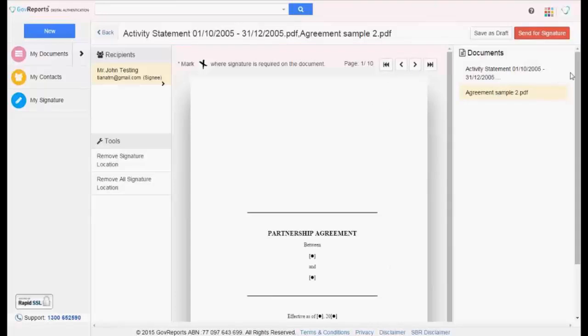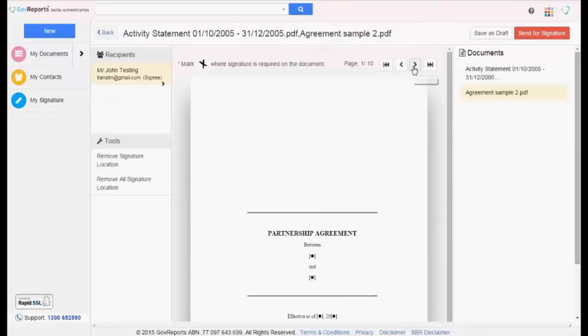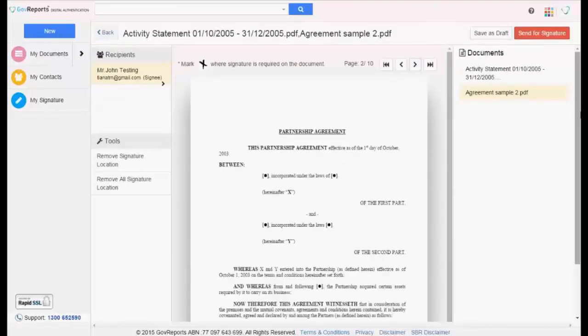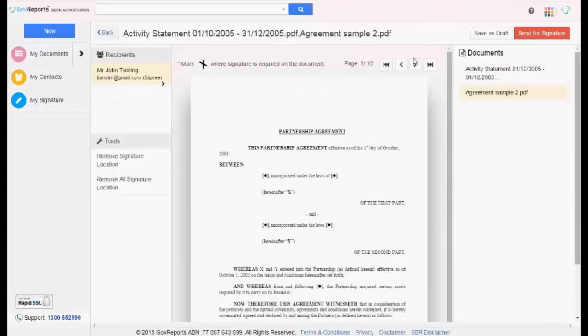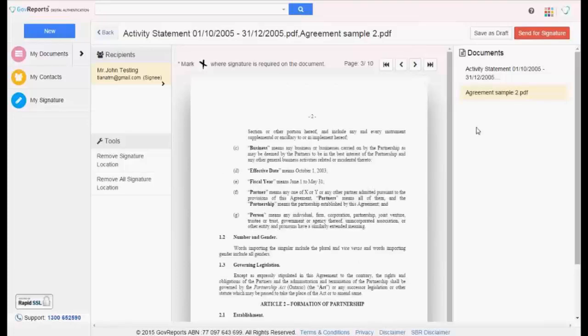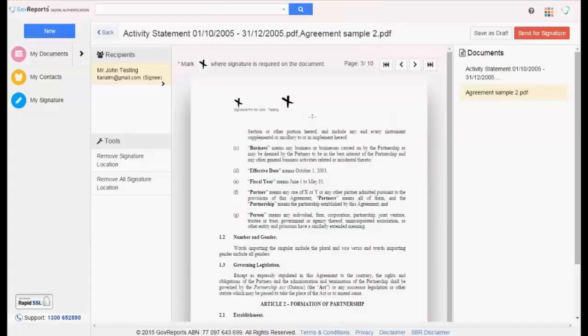Because it's a 10-page document, I'm trying to find where the signature is supposed to be. You can go through page by page by clicking the next page options. For now, I'm just going to mark it here. I'll just mark there. It says mark signature for John Testing, the client.